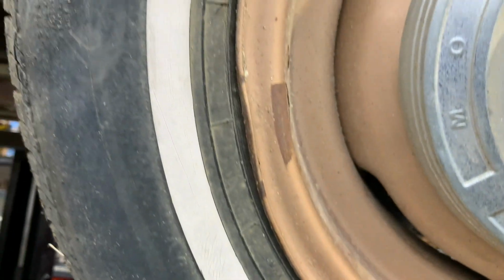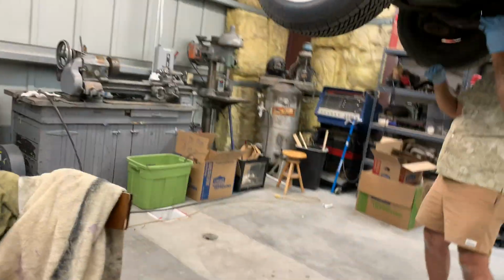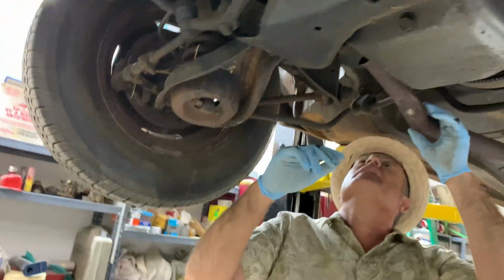Well, there you go. These tires are old and not good. Is there a date code? Date code, date code, date code. No date code. Just know that they're old. Let's go over here. Let's see how we're doing exhaust wise. It'll work. This flange needs to be straightened a little bit and she'll bolt right up. Oh, okay, so we got that.